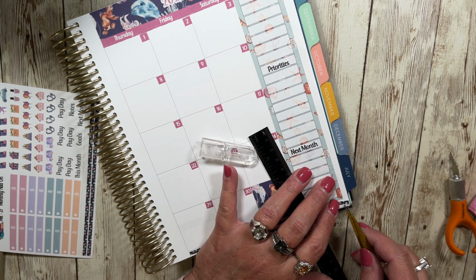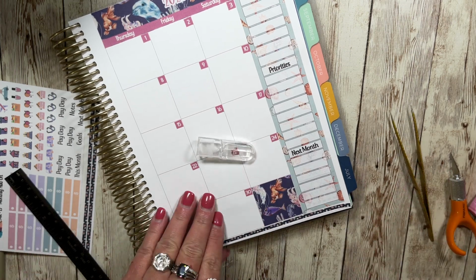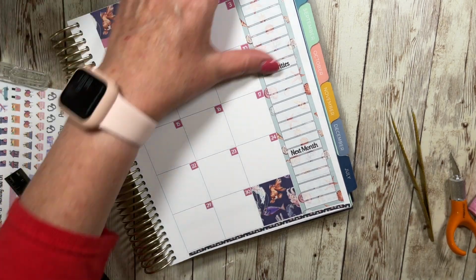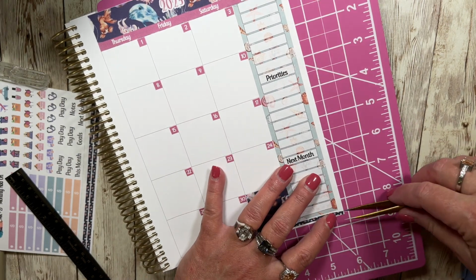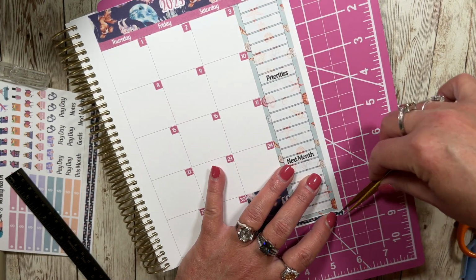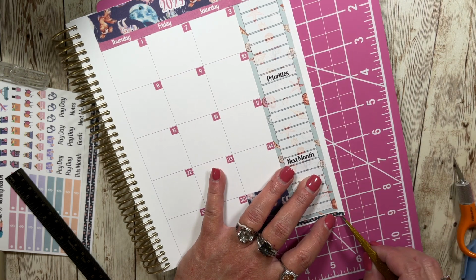And why did that not want to cut? Let me put my board back. I don't think there was enough pressure up underneath of it. Now I've got it crooked, so I gotta fix it so I can cut it. It's just my hands, guys. Oh my gosh, they're so tired.